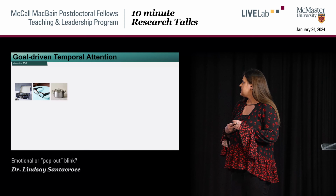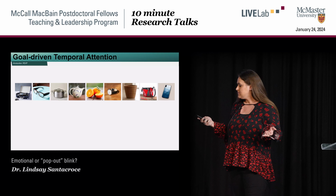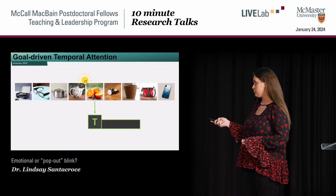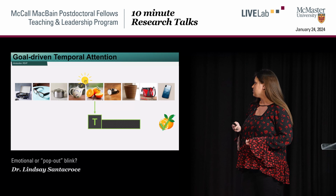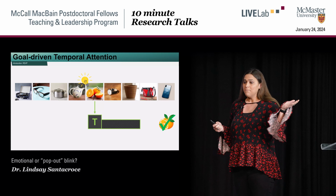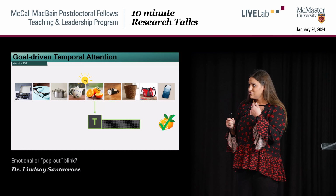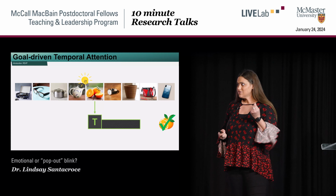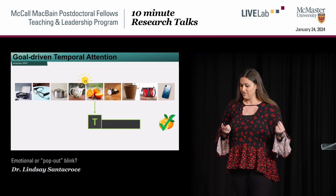So the idea is when you see the stream of images, you're able to select the fruit as a target, and then your brain takes the time to process that target. So then you're able to report it at the end of the trial. And humans are very good at this. Most, if not all of you, were able to see the orange, even though I presented those images for 50 milliseconds each. So this shows how quick and efficient our goal-driven attention is.